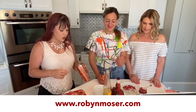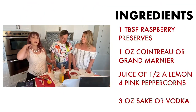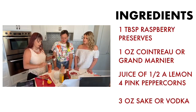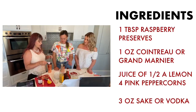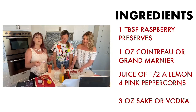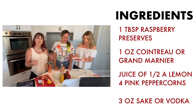Looking forward to it. So, this time we are starting with an empty cocktail shaker because we are going to muddle. We're throwing in 1 tablespoon of raspberry preserves. I'm throwing in a couple of extra frozen raspberries just because I like the raspberry taste. We're going to throw in 4 or so pink peppercorns. And pink peppercorns you can actually find at Bulk Barn, which I was super shocked. I thought I was going to have to go to the spice market, but Bulk Barn, pink peppercorns.